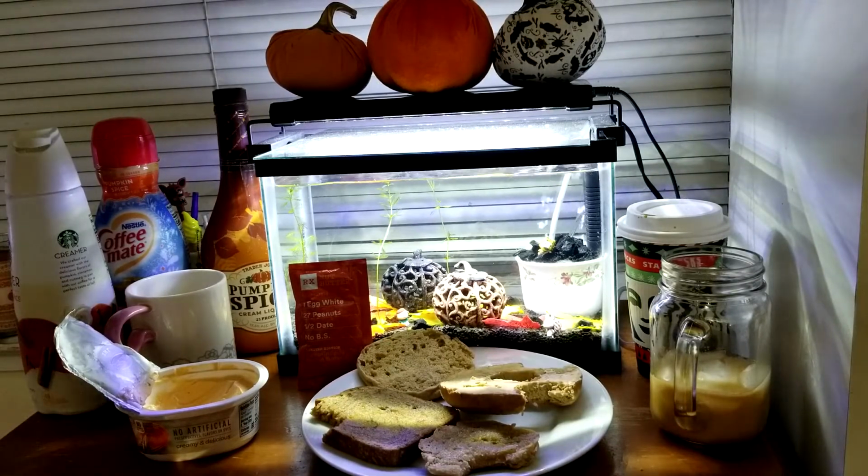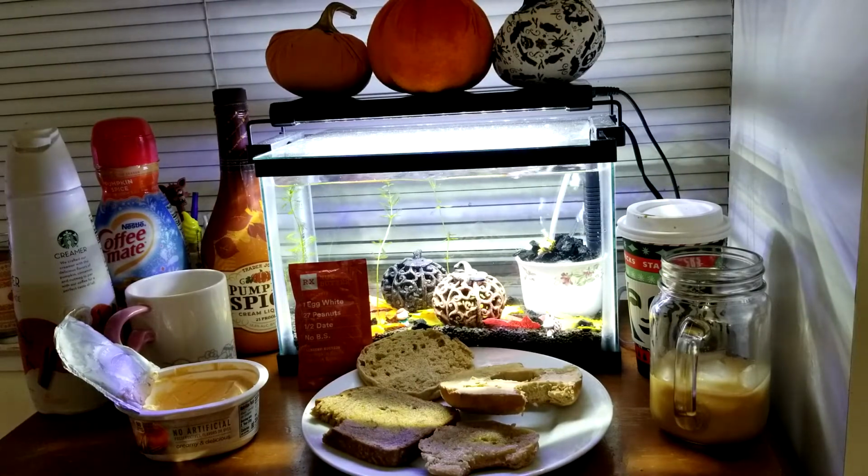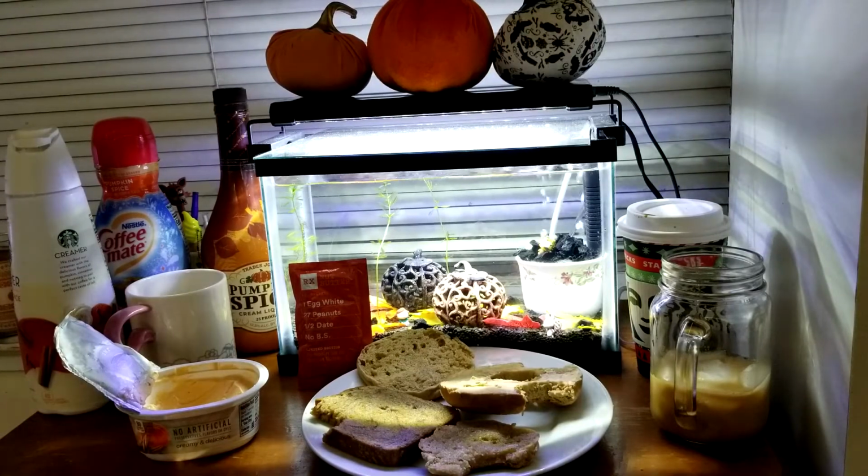If anything, it is sweet. I like sweet cream cheeses, like strawberry cream cheese is a little sweet, and I definitely like that. So if you're into a strawberry cream cheese, I think you would like this. But if you don't like sweeter cream cheeses, this is not going to be for you.